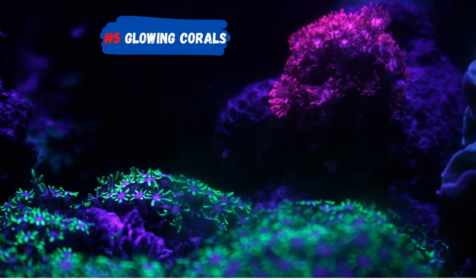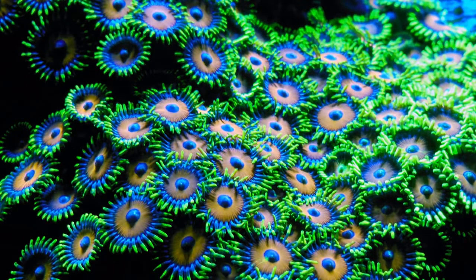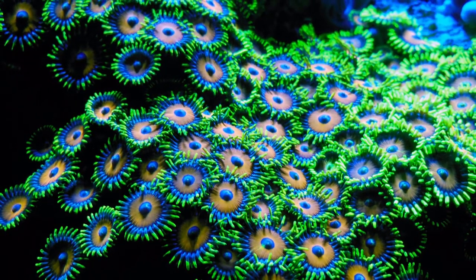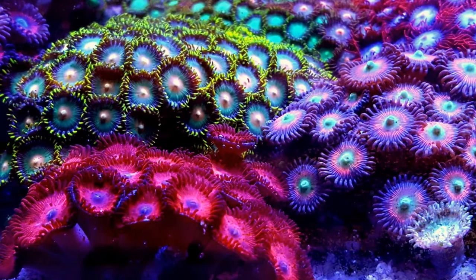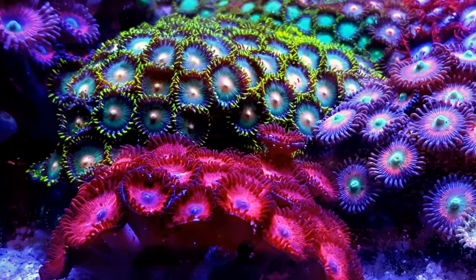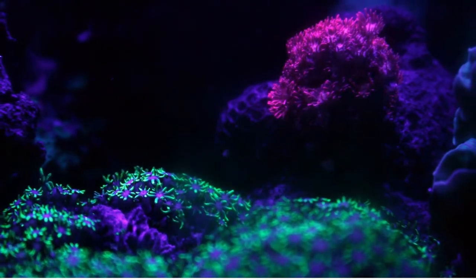Number 5. Glowing corals. The corals glow through fluorescent proteins that also act as a sunblock, protecting the corals from intense heat. A recent study from Tel Aviv University has concluded that the corals exhibit glowing colors to lure their prey, such as plankton. Corals are well known for their stunning colors due to the presence of microscopic green algae.